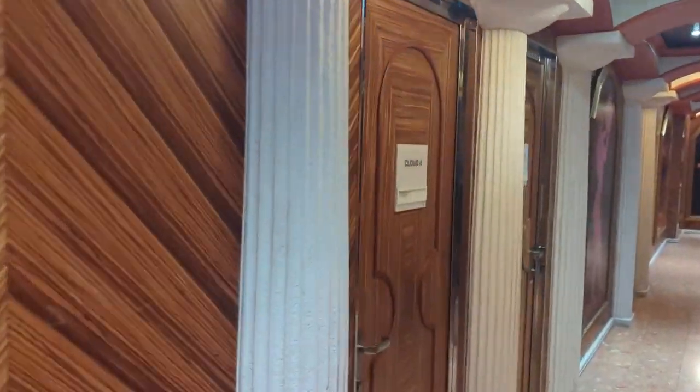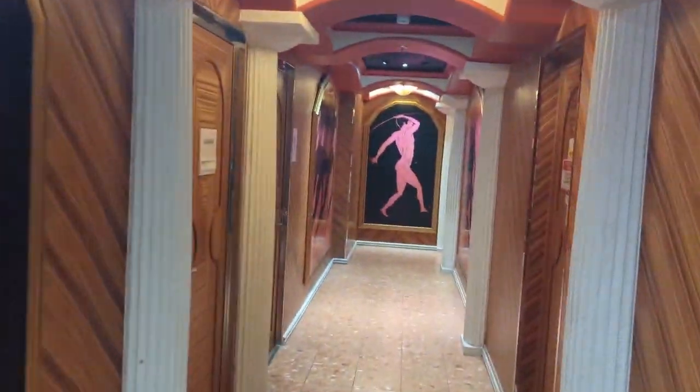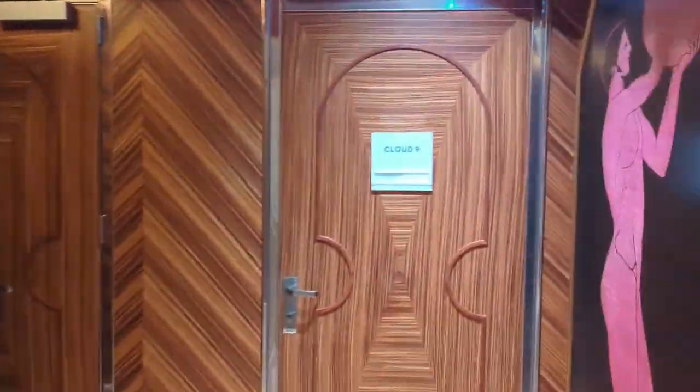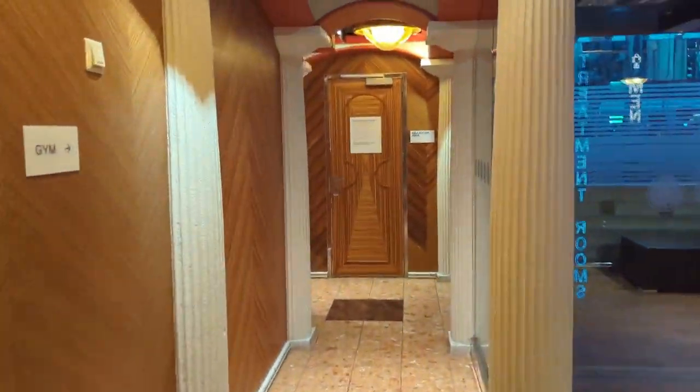The spa is where you'll get your hair done, your pedis, your massages. All that comes at an extra charge. The fitness center is where you can work out, and that is complimentary.